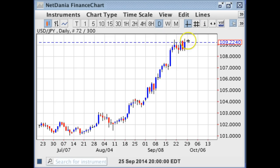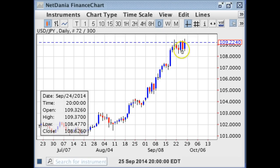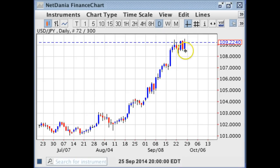If we have another day where we fail around these areas, then the next level to look at is the break of the 108.50s. The break of the 108.50s would really signal a much cleaner and closer topping formation, with a correction probably all the way down to 107.50 to 107.